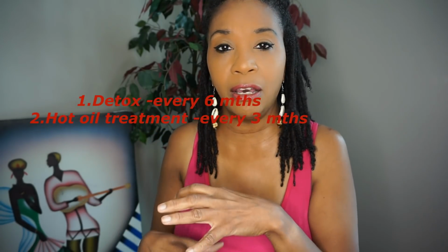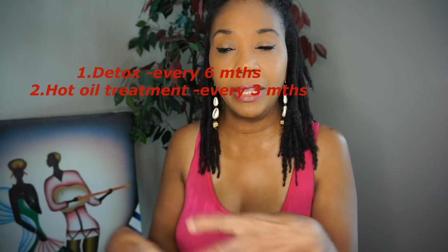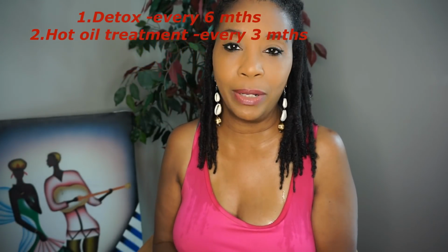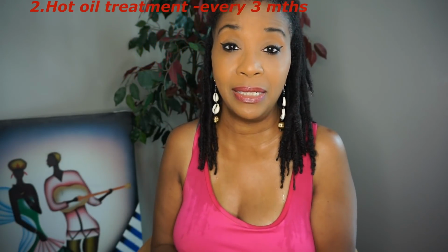So I kind of heat it up in some hot water, and then I put it on my head. I put a shower cap on, and then I let it sit for like, not 20 minutes, about 10 minutes. And then I rinse it out. And that gives my hair so much moisture. It's so soft once I've done that.